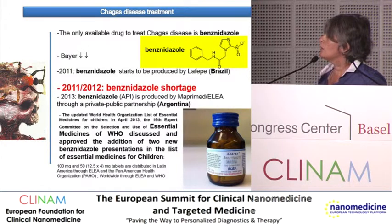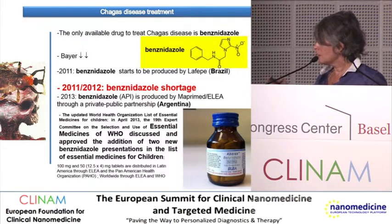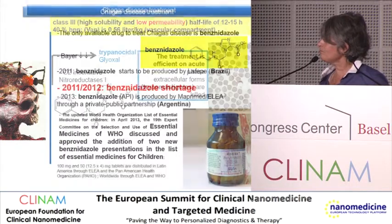This is the 2-nitroimidazole benznidazole, which was produced formerly by Bayer and then by a laboratory in Brazil. And of course, after a recent shortage because of the increased prescription of the drug all around the world, the drug started to be produced, both the active principle as well as the medicine, by a laboratory in Argentina.